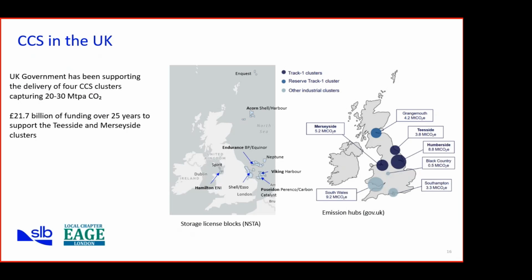And you can see in the picture on the right, these are the clusters of emitters onshore. And you can see on the left, these are the storage license blocks offshore. And you can go to the NSTA, the North Sea Transition Authority website, to get a deeper dive into who actually is the owner of these different license blocks. I put a few key names there on the slide.